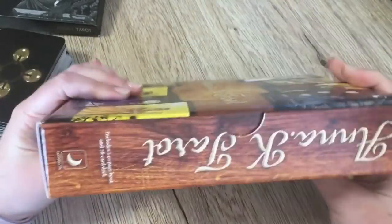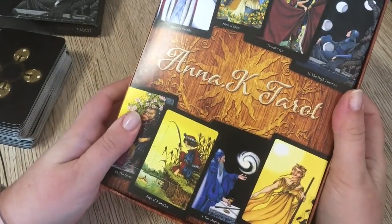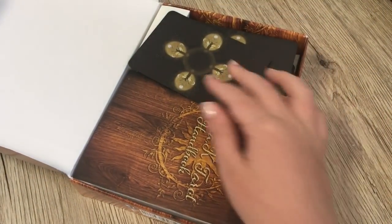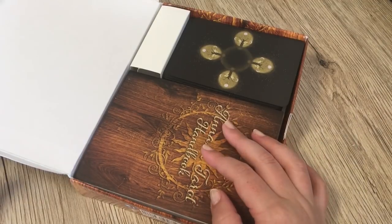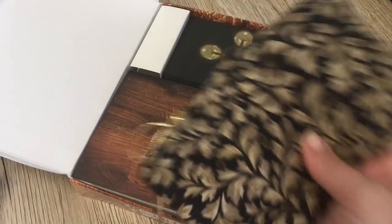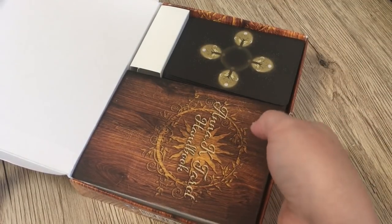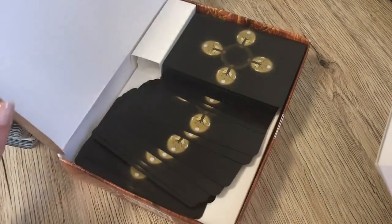And it's kind of made to look like a bit of a box, like it's got a wooden sort of look, and it opens up like this. The cards, I don't love the Llewellyn setup. I don't generally keep my cards in here. I tend to put them in a bag. I keep most of my cards in boxes, but these Llewellyn boxes are just a bit of a pain. But anyway, this is what happens.